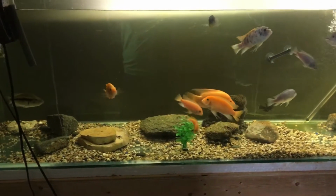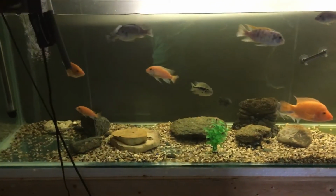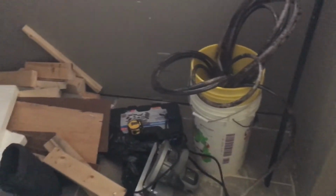Everyone's doing well in here. I'll show you guys what I had to go through to get my 180 gallon aquarium upstairs. Basically it was sitting right here at the bottom of that rack, so it was a pain to get out, as any guy who has a big aquarium knows. And then I had to get my brother-in-law to come over. We had to go through this door.